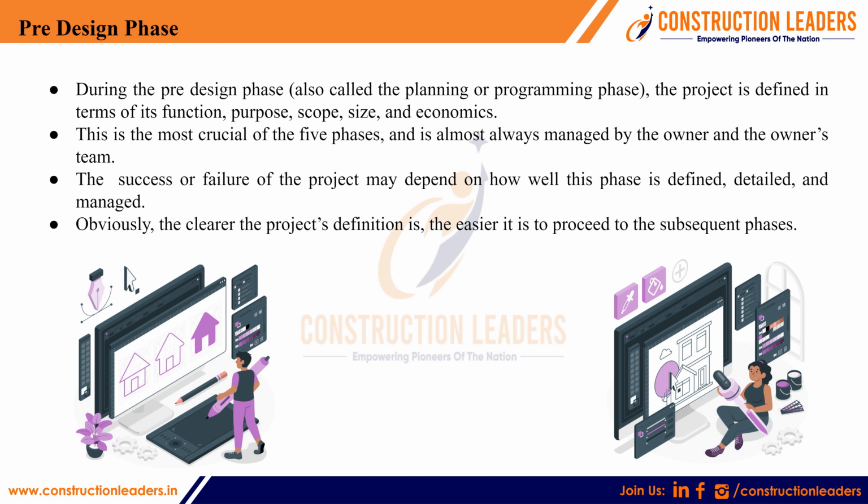Then only we will talk about why we have to build, what we have to build, which kind of facility we have to build, how much size it is, and how much budget is going to be consumed. Everything we will decide here.